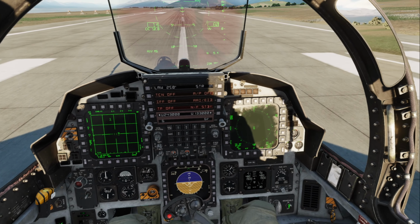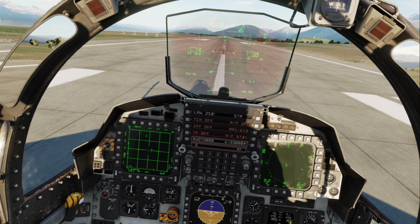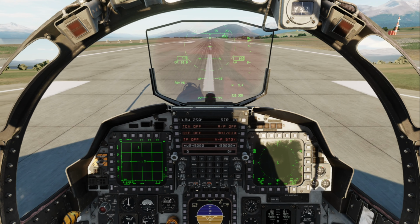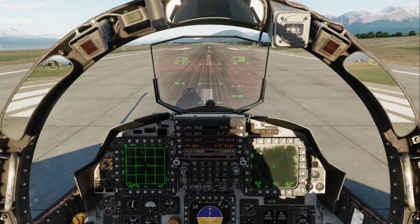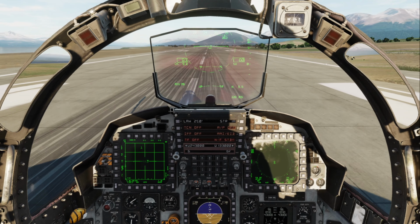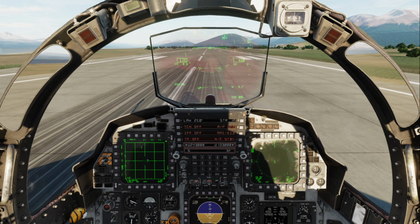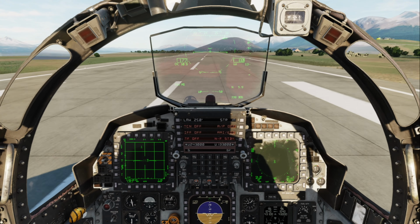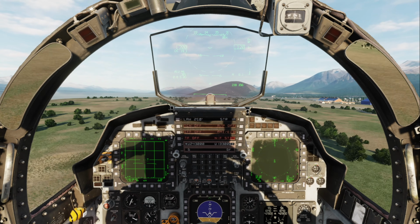Let's take it for a quick spin. So I'm going to take the brakes off, hold it on the toe brakes, full military power, engine stable, full burners, brakes off, airspeed building. I'm going to keep it down the center line. Rotate. Gear up, flaps up, level the nose down.